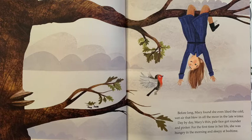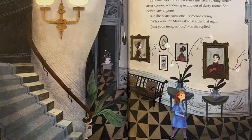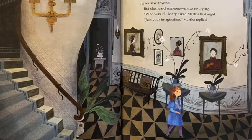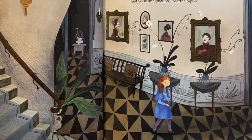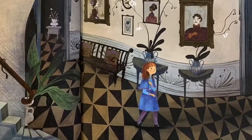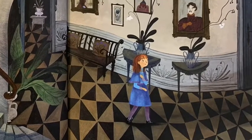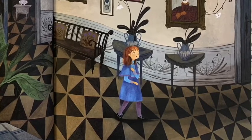Before long, Mary found she even liked the cold, wet air that blew in off the moor in the late winter. Day by day, Mary's thin, pale face got rounder and pinker. For the first time in her life, she was hungry in the morning and sleepy at bedtime. One day, the rain was too heavy for Mary to play outside, so she decided to explore the big, old, sad house. Up hallways and downstairs she went, turning corner after corner, wandering in and out of dusty rooms. She never saw anyone, but she heard someone crying. "Who was it?" Mary asked Martha that night. "Just your imagination," Martha replied.